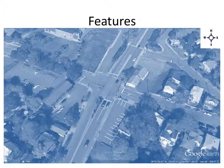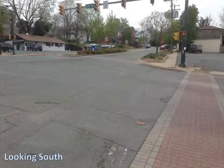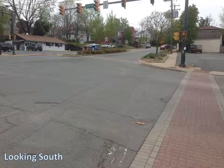You'll also notice on the west side of Avon Street on the southern leg, there's some new landscaping there that provides a little bit of buffer between the roadway traffic and pedestrians. That's the only area or sidewalk where there is this buffer, but something to be aware of. Here's another picture of the intersection from the northwest corner. Again, you can see the crosswalks, the median, and the roadways, how they move through this intersection.